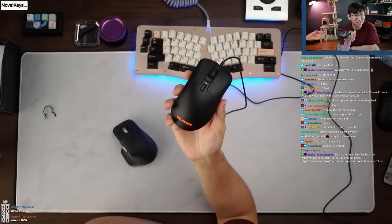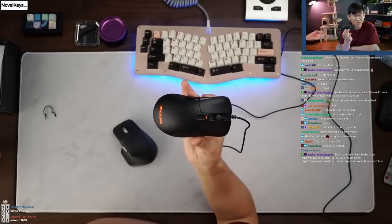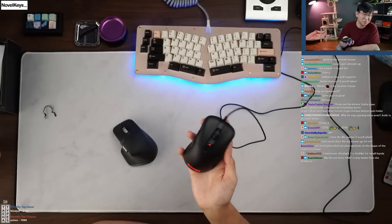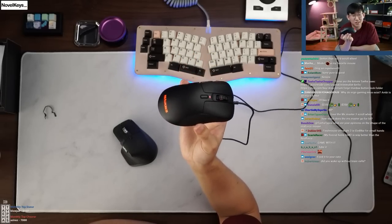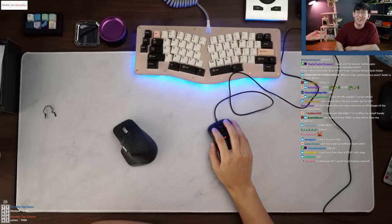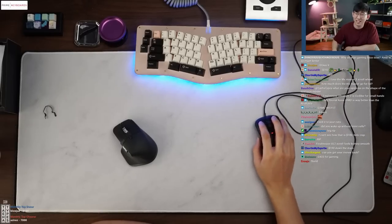I was hoping it was gonna be nicer in person after seeing the video, but this is a hard no from me. We'll see what the mice gods say. But as someone who is not big into mice, I don't really like this mouse. I would not pay $200 for this again.